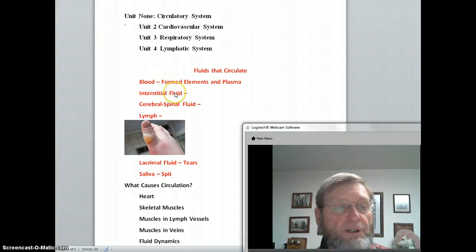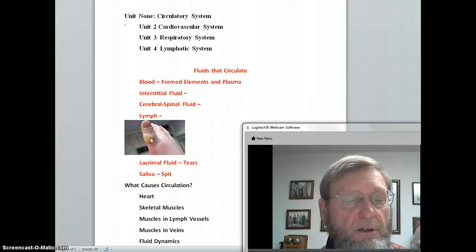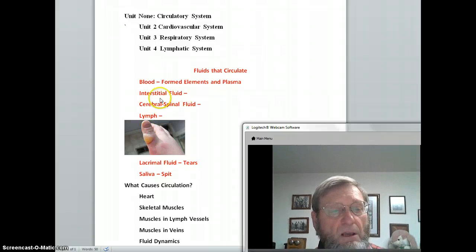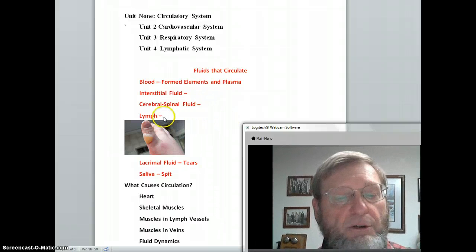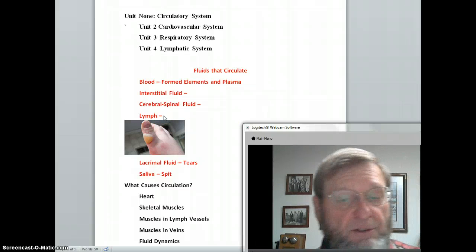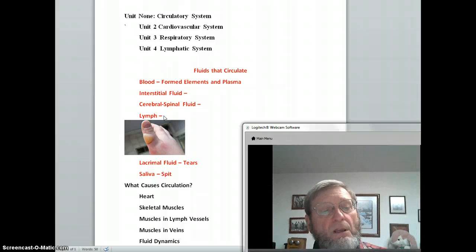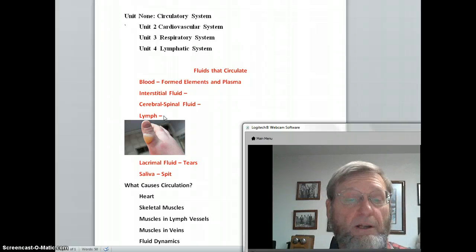If some of this interstitial fluid, and you've seen interstitial fluid because you've all had blisters, and that's why I put this picture here. That clear liquid inside of that blister is interstitial fluid. When that interstitial fluid happens to be picked up through hydrostatic pressure and fluid dynamics by the lymph vessels, all of it doesn't go there, but about 10% of it does. Then we call it lymph. It's still plasma. It's still interstitial fluid. It's lymph. But the name we give this fluid depends really upon where it is more than what it is.